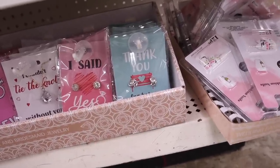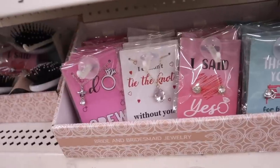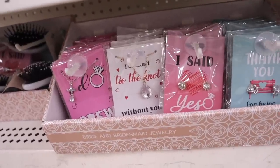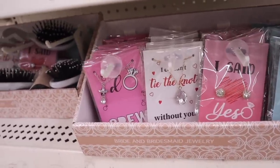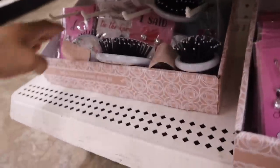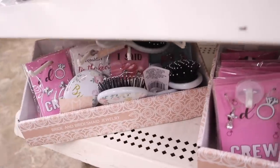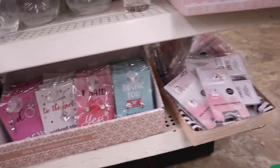So bling stud. This one is like a rose and bling. The other one is gold with bling. Of course, they have two necklaces. Tie the knot, and it's really big. The other one says I Do Crew and it's smaller bling. I think both of these are really cute, and I can't believe they have these really cute brushes. Bride, like, you guys can definitely throw a really cute bridal shower just by coming to the dollar store.